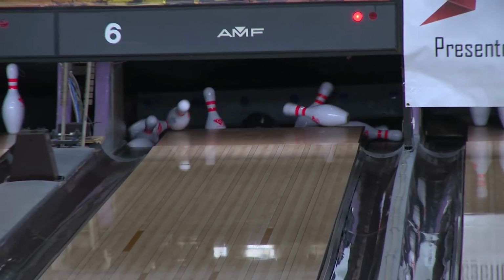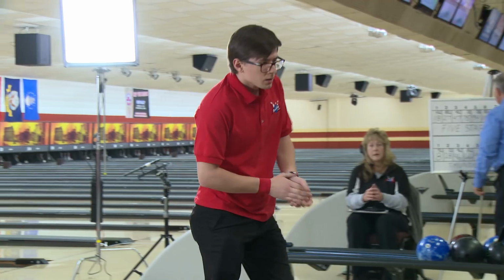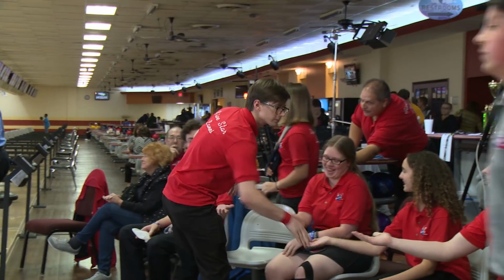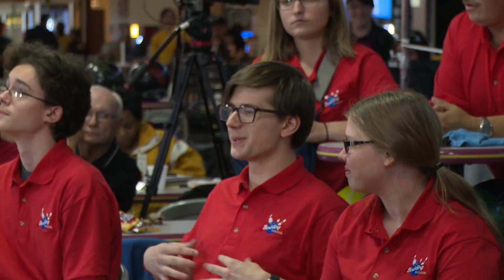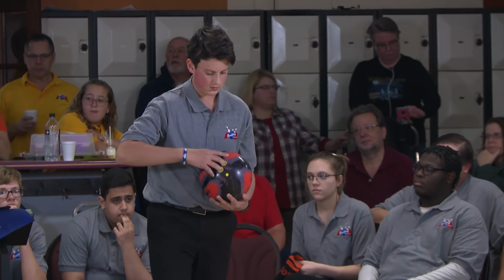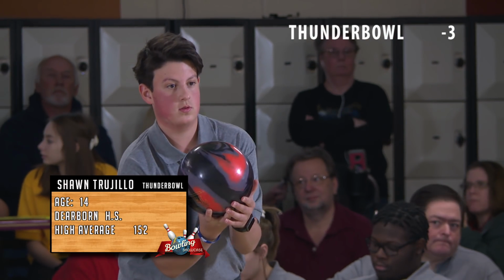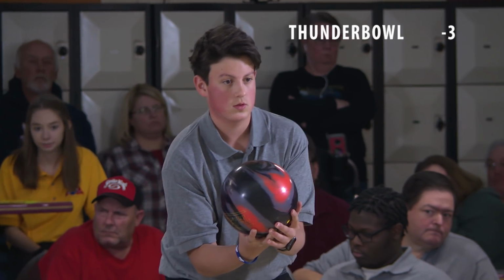Good form. Good shot. Very methodical. Ian keeps his game simple. Yep, sometimes too many things in your mind can just make it so much harder. 5-star now has a 3-pin lead. Wow, this is a really close match. Sean Trulio up for Thunderbowl on the left-hand side on lane 5.